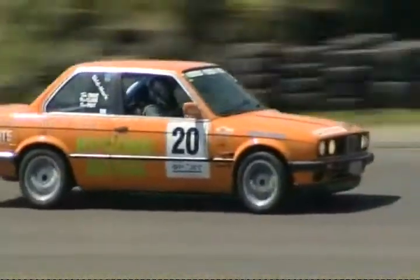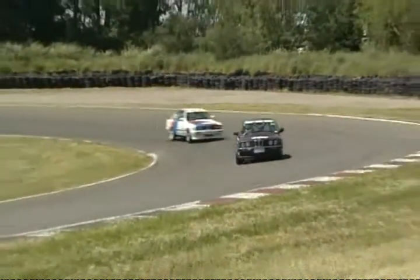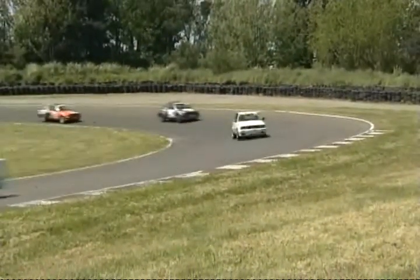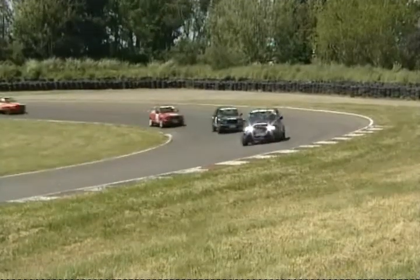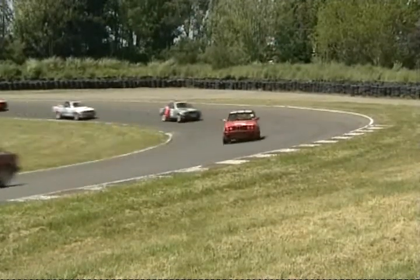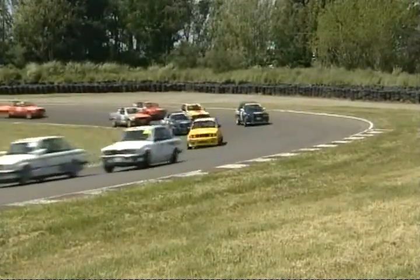Car 20, Timothy Trout, the Bygone Autos colours. And there's another car with multiple names on the rear screen, so that does Targa duty as well. Gordon Legg's car's done Targa this year. So many of these cars in the BMW series, both E30 and open class cars, compete in the Targa style events and many other club related events around the country.